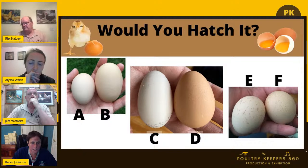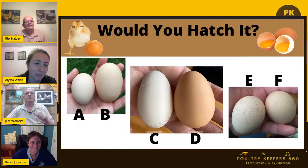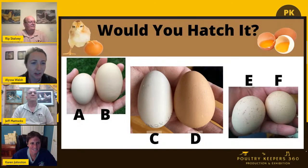So, all right, Alyssa, unmute yourself and tell me real quick, A or B, which one would you rather set? Can you tell? That's my hand, so it's a relatively small hand. It is, right. But what kind of breed? Because in my head, if you have too big of an egg, that's not good either.